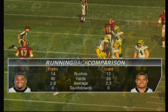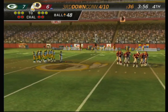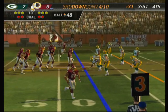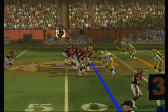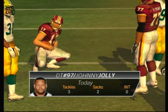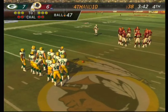So after that run, we can see how the two main threats on the ground have fared so far. Looking for a third down conversion here. They have to get it to the 43. Only one man back. They'll bring the blitz. Jason Campbell can't escape and is locked down. He got taken down again. That's the fourth time in this game he's been sacked.